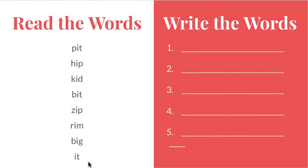Let's do it one more time to practice for fluency. Ready? Pit, hip, kid, bit, zip, rim, big, it. Nice job. Each one of those had that short I sound, /i/, because they have the closed syllable pattern. So noticing that closed syllable pattern helps us to know to read the word with the short vowel sound, /i/.